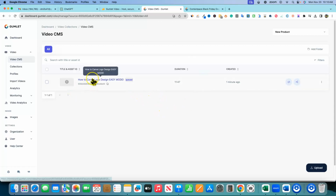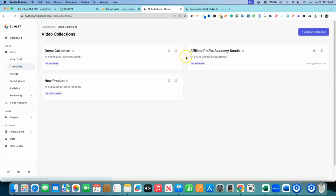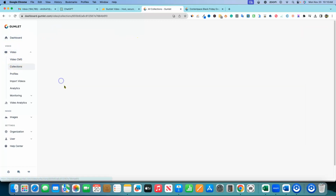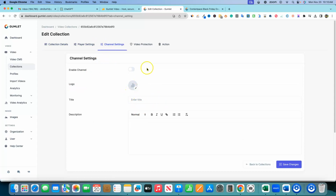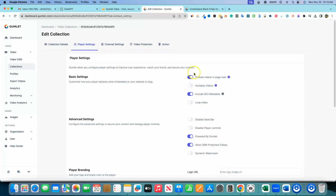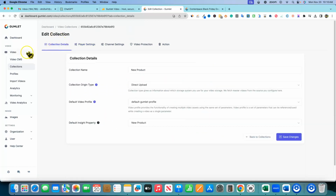So you can see it's in the queue, and now it's under this new product over here under collections, right? So we go over to collections. We now have that new product over here, new product. And if we click in there, we have our video. That's where you're going to change all of the different settings that you want applied, especially to the player. You have all kinds of access to change your player settings and so forth, right?